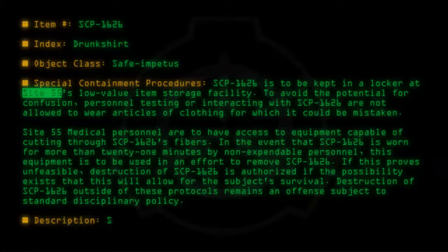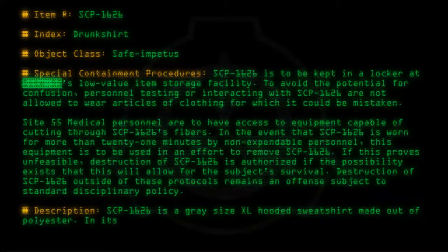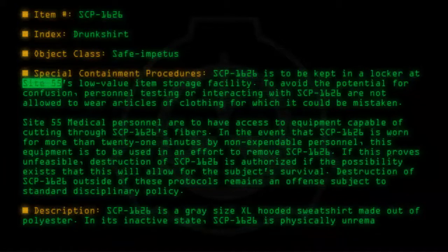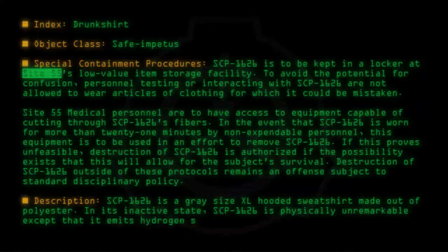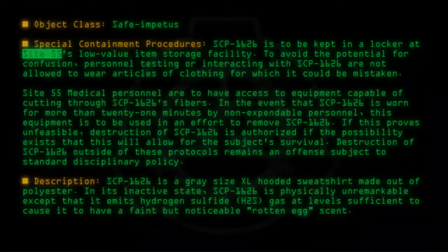Description. SCP-1626 is a gray size XL hooded sweatshirt made out of polyester. In its inactive state, SCP-1626 is physically unremarkable except that it emits hydrogen sulfide, H2S, gas at levels sufficient to cause it to have a faint but noticeable rotten egg scent.